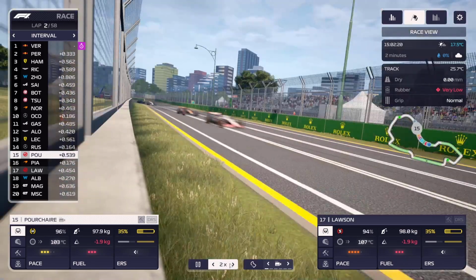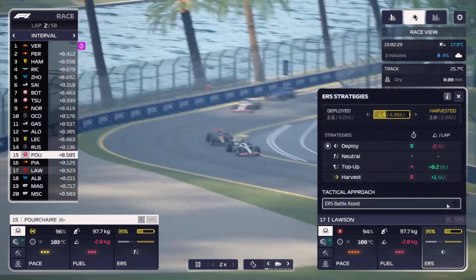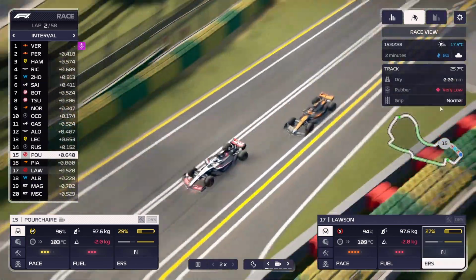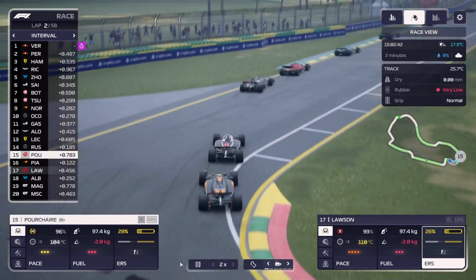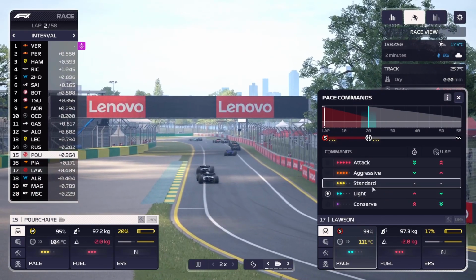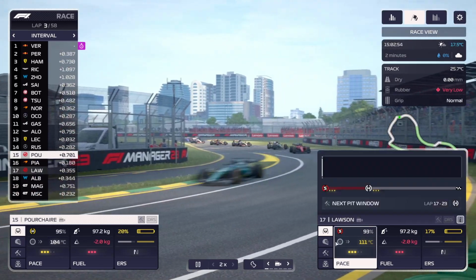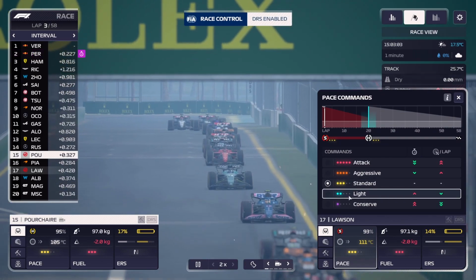All right, we're just going to push until the DRS is enabled. We're actually going to put these guys onto neutral. The battle assist. We're getting some pressure from Piastri. We're already starting to cook the tires up. All right, so Lawson, we're learning whatever we think we can do with the tires. We have to step it down 1, or we are going to overheat the tires like crazy.